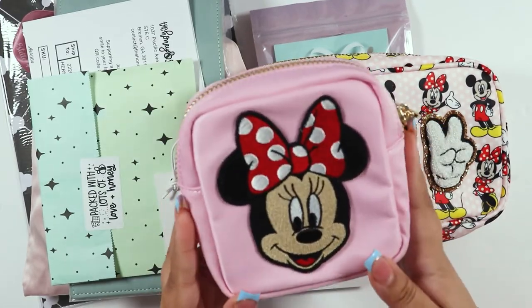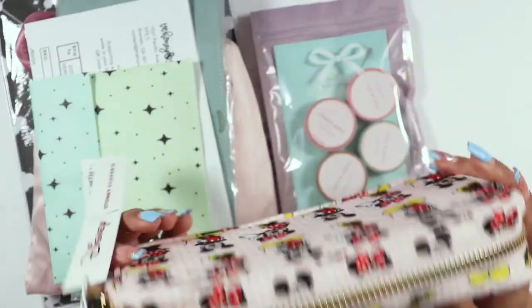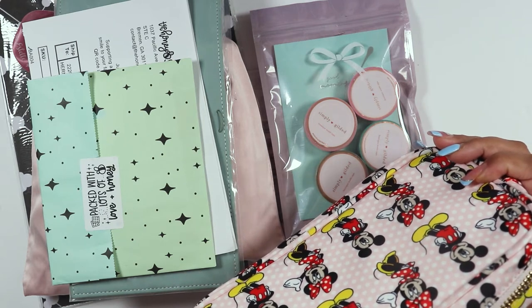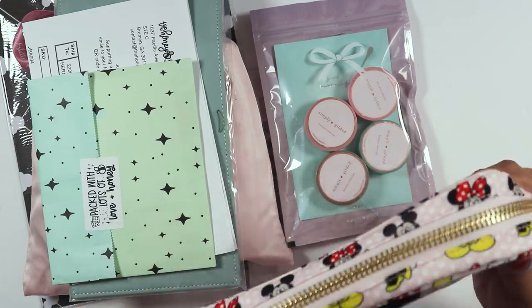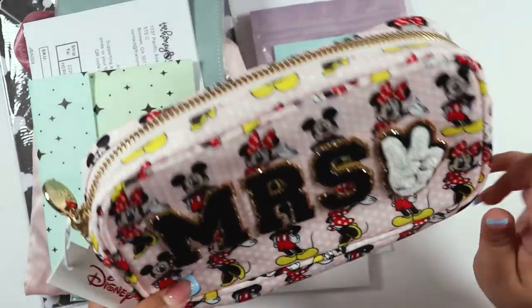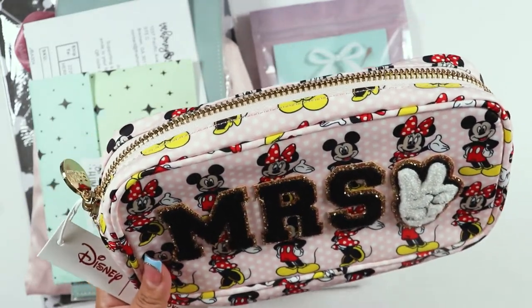So this is my little small pouch. And then I got this size pouch. I forgot what size this is called. This is a small pouch, but I'm confused. But anyways, I got this, and I got MRS, and then the Mickey peace sign with his gloved hands, or it could be Minnie Mouse. She also has gloved hands.